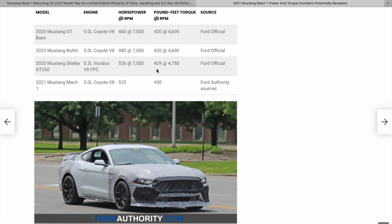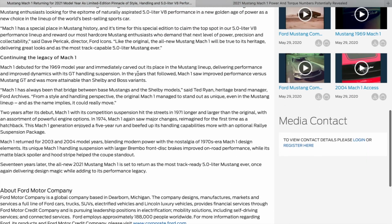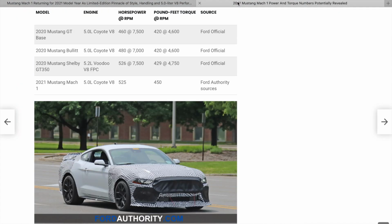But these estimates usually, I'm really surprised. When people were talking about 760 horsepower out of the GT500, I thought they were being very generous, very optimistic. I thought 700, 720, I think that was the teaser video and stuff like this. So there's reason to believe that this will actually have 525 horsepower. I mean, we're talking 500 horsepower plus out of a 5.0 Mustang. This is crazy, right? Crazy times.